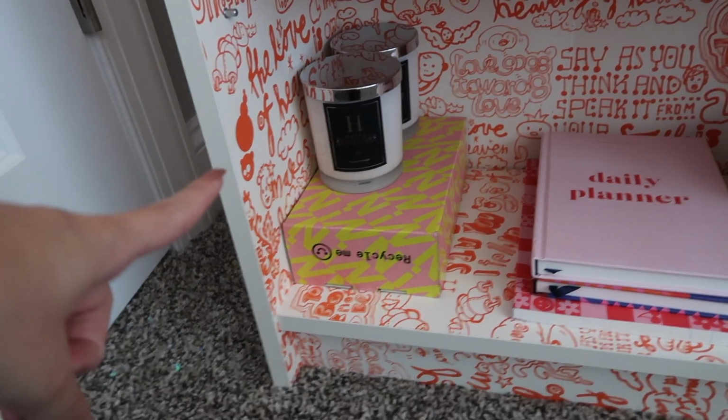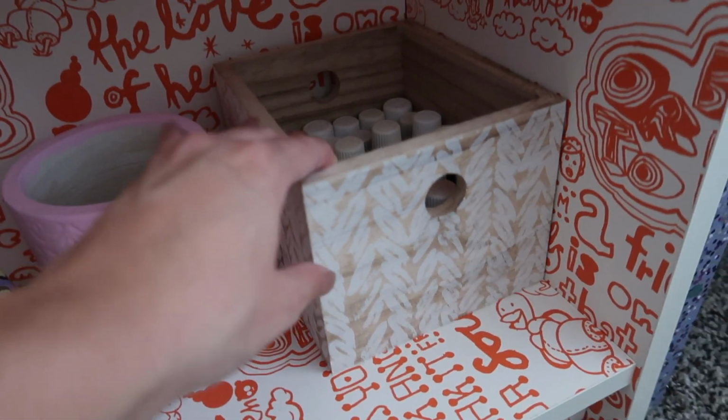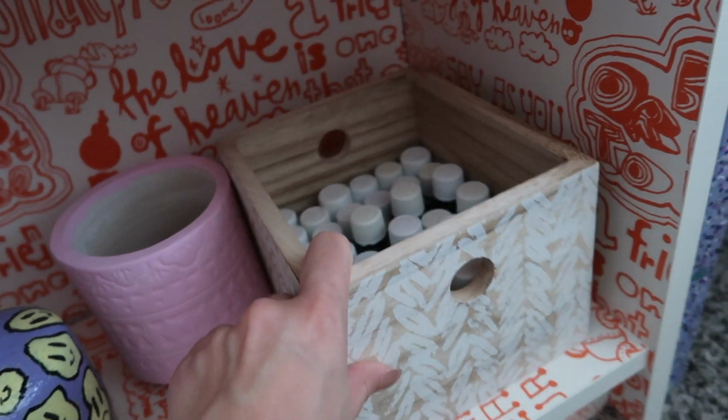Down here I have some more candles. I have 2 vases that I also painted. Then right here I have this crate full of essential oils because I used to be that kind of person. I'm not anymore, guys.